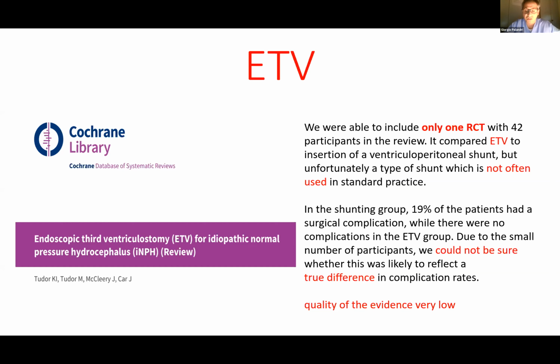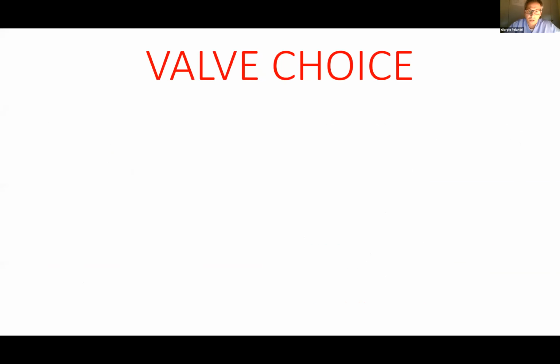But since the group is small, the authors could not be sure whether this was likely to reflect a difference in complication rates, and the quality of evidence is very low. Today, we must say that there is no clear and definite evidence that ETV can be considered a primary treatment for NPH. If we go through the valve choice, this is another big dilemma.